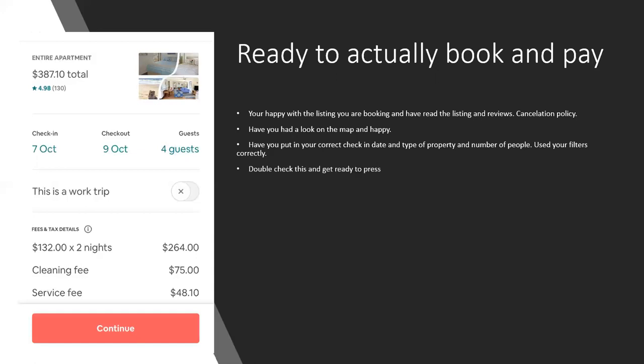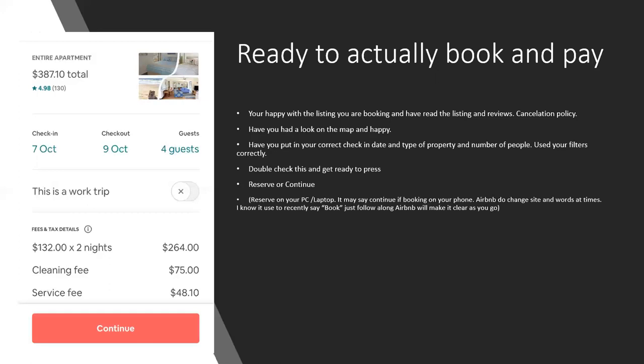So you've used your filters, you've got your check-in dates, double check that you're ready to go, then you press reserve and continue and follow along. And as I've said before, if you can purchase something online, you can book something with Airbnb. So there's just the difference again between reserve on the laptop or continue on your app. And your credit card should be linked if you've set up your profile properly, and it'll just automatically charge to that.